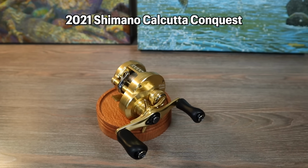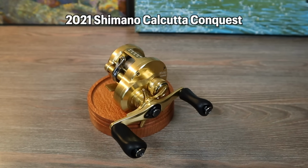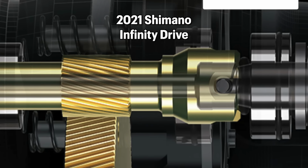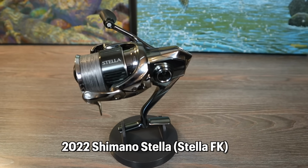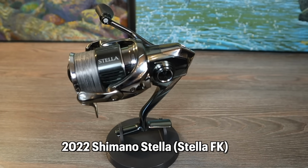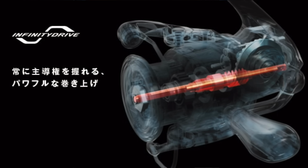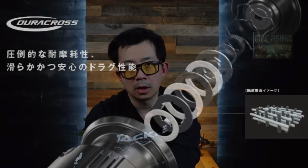That year, Shimano updated the Kagura Conquest to its 3rd generation, which was then equipped with Infinity Drive, the first time the saltwater reel tech is applied onto a freshwater baitcaster. And in 2022, Shimano's FK generation of Estella debuted, equipped with anti-twist fitting Infinity Drive, Infinity Loop, Duracross, etc. This list is still growing.